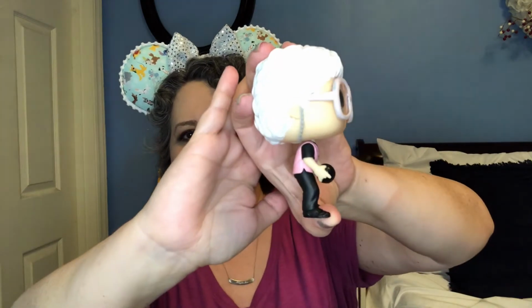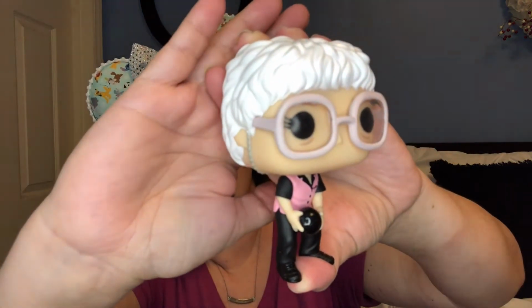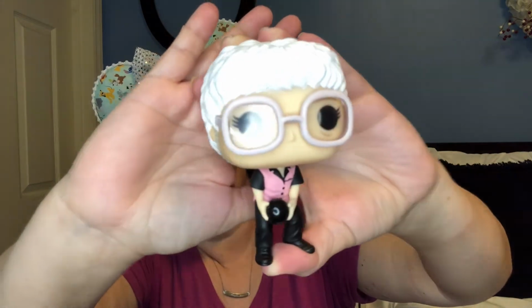And she is so stinking adorable. I cannot handle how cute she is. Okay, so she's got this like granny pose. You see she's getting ready to squat and do the bowling ball between her legs. I love it. I absolutely love it. And she's got these almost lavenderish eyeglasses on.